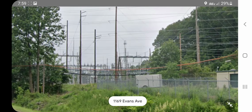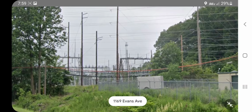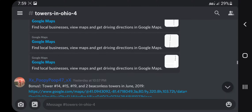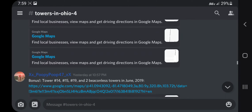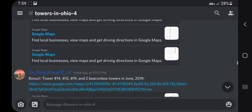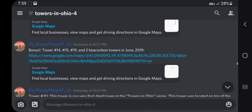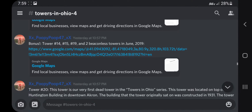That tower there is a single strobe, but I kind of forgot which single strobe it was. It's most likely FH308. It's so hard to remember. Okay, so now then it's Tower 20 time.